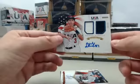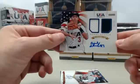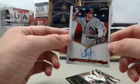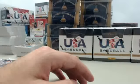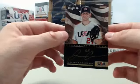We have a Danny Casals. This is going to be a dual jersey autograph, 48 of 49. Follow that up with a Connor Headley. This one's going to be 93 of 349. And we've got the Jonathan Crawford collegiate marks autograph, 28 of 100.